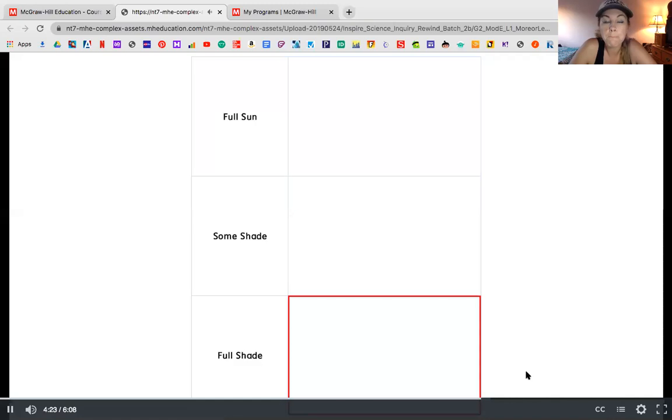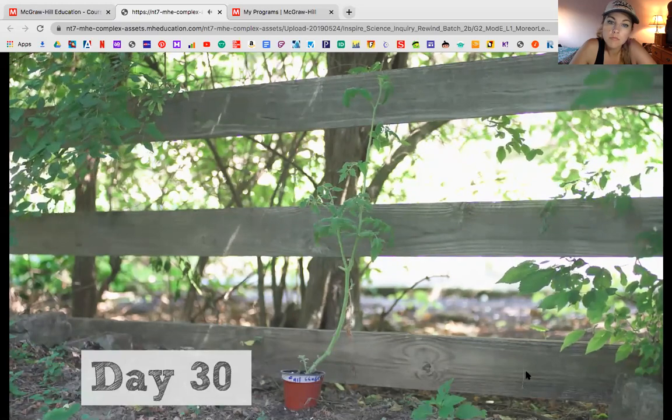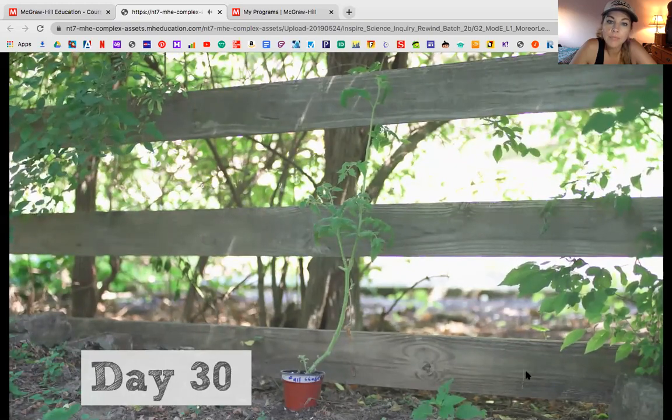Now look at the plant you placed in full shade. Does the plant look different than the other plants? Use your colored pencils to draw a picture of the leaves of this plant. When you have finished, select Continue.